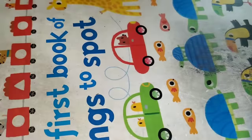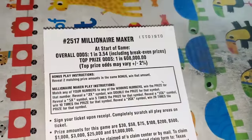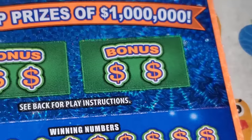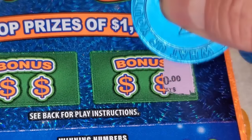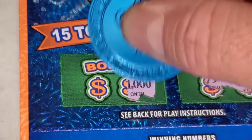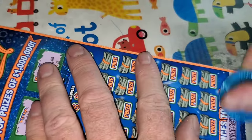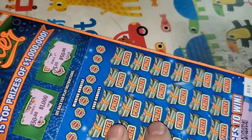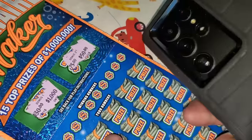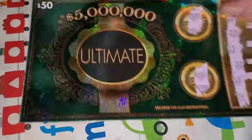Our newest 30, the Millionaire Maker. 14 and 15. Yeah. I don't know why I'm getting ready to tell you the odds. Two matching amounts. Nope. And no, blanked on the 30s again. Enough scanning, on to the 50s.